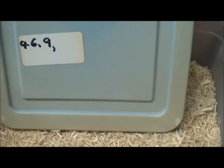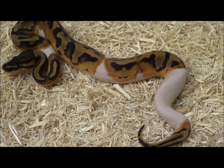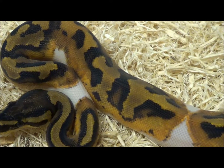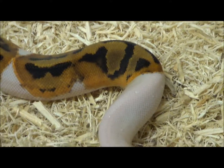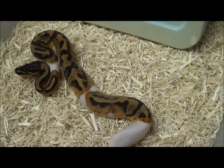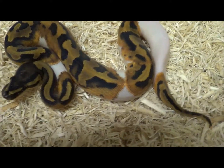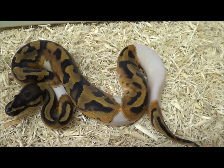This is male 1702. Again, another one with a lower pied animal, but I have animals ranging on both sides of the equation of how white they are in my own collection, so it's nice to see both extremes, basically. So this is one that leans more in the lower range. It's still a beautiful animal nonetheless, male 1702.